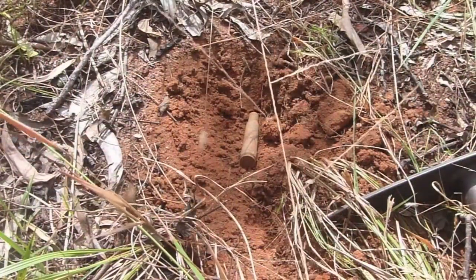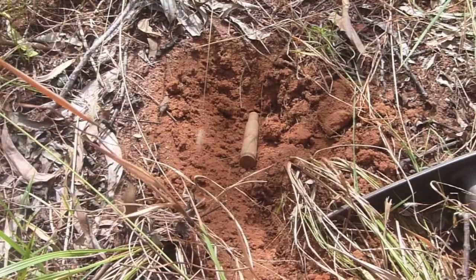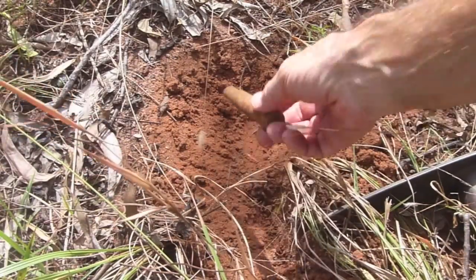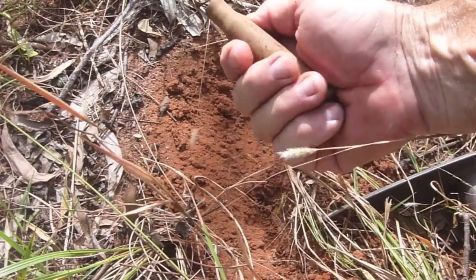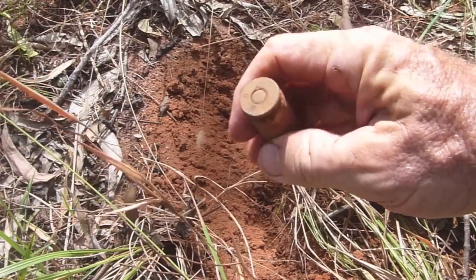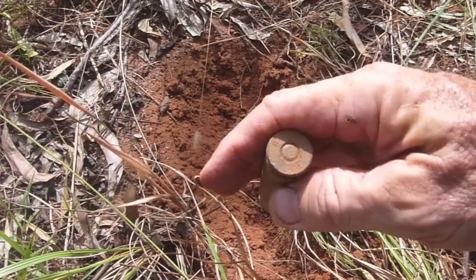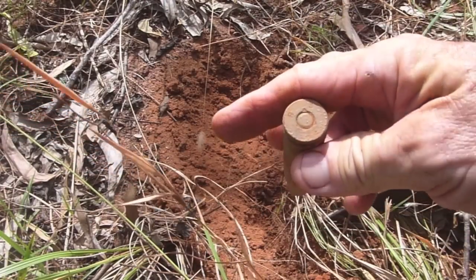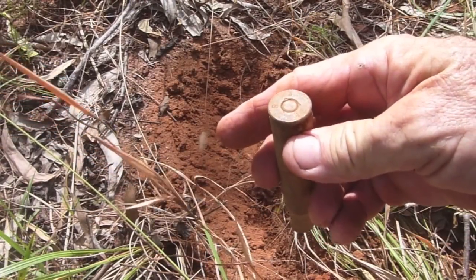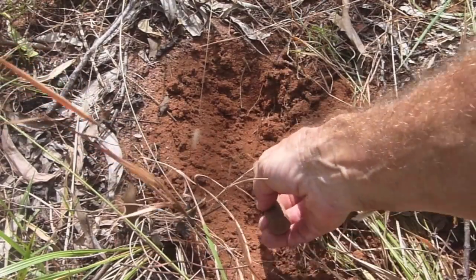Well, here's my first find from the repair and salvage unit, and it's something you'd expect to find in an area where they're repairing and servicing aircraft. 50 caliber shell. Be able to see the date on there, eh? It's 1942. R.A. 1942. Okay, good one.